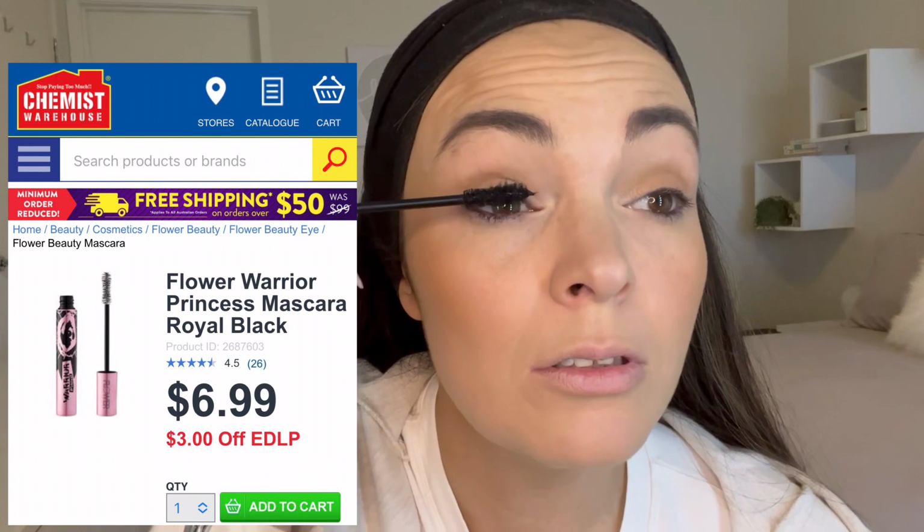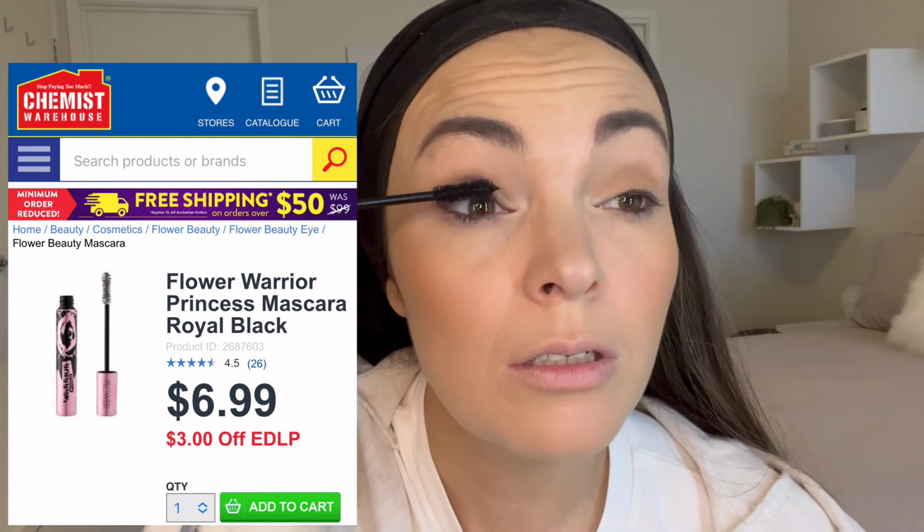I'll just get as close to the eye line as possible, and by no means is that perfect. But if you smudge it out a little, sometimes I'll use a brush if I'm wanting it to be a bit more precise. And at the moment I'm using the Flower mascara I showed you guys in a haul over the top lashes and the bottom. I will speed this up because this is kind of boring.